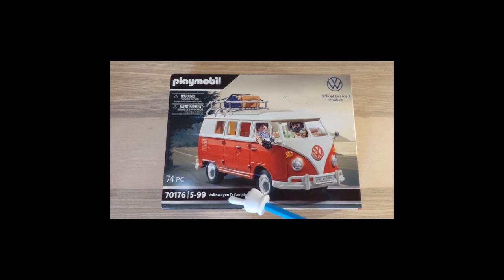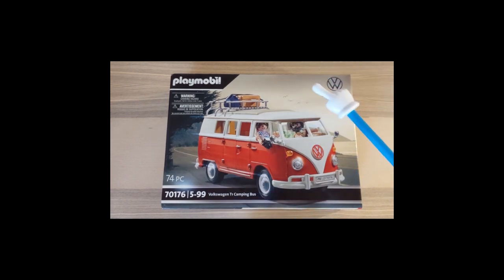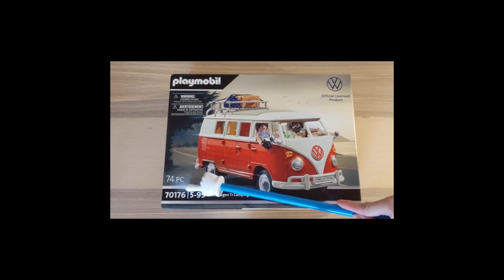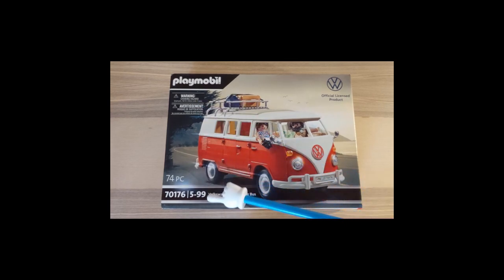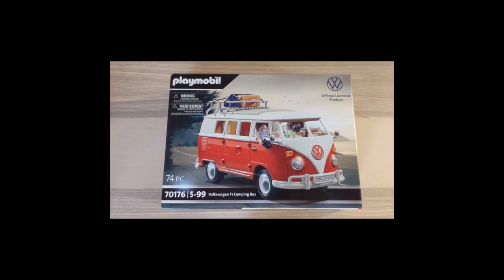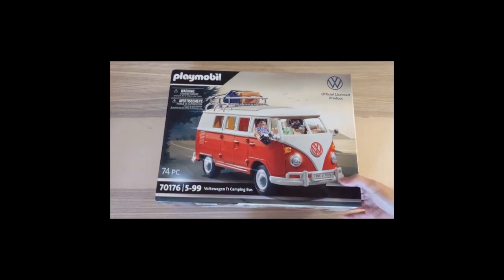Here you will see it's the Volkswagen T1 camper bus, and you will see a picture of the car inside and it says 74 pieces, and the product number is 70176. And I think this is for ages 5 and up. If you are 100 years old, you might have to stay away from this. I'm sorry. Okay, let's look at another side of this box.